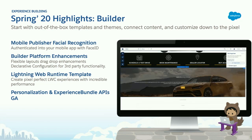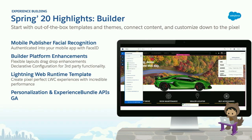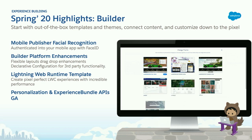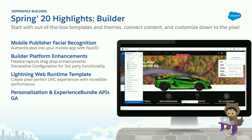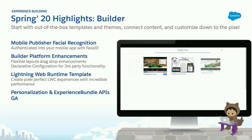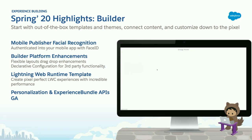So let's move on. Let's look at some of our Spring 20 feature highlights for the Experience Builder. Now, the Experience Builder, as you all are aware, is your WYSIWYG template that allows you to create themes, create content, and then customize all of your experiences with your Pixel Perfect brand. Now, with the Experience Builder, we ship with out-of-the-box components. You can create your own custom components, and we've been continuing to add a lot of features to make this easy. With our Spring 20 release, we've added mobile publisher facial recognition, so now you can log into your mobile app using Face ID.